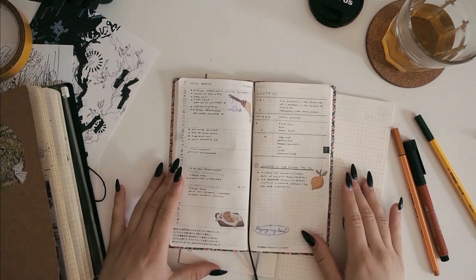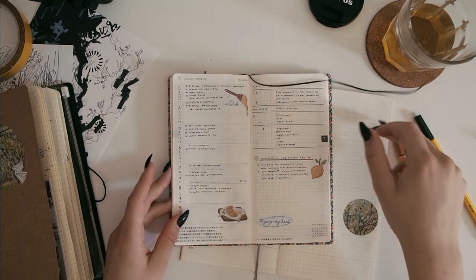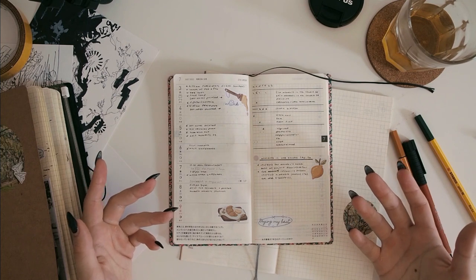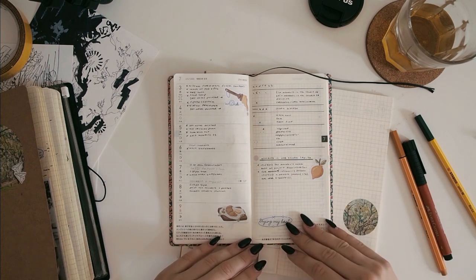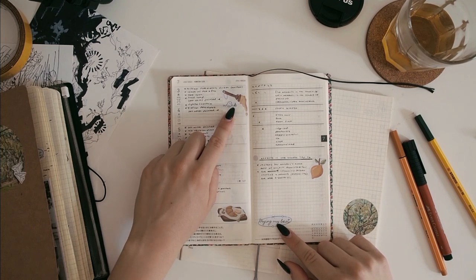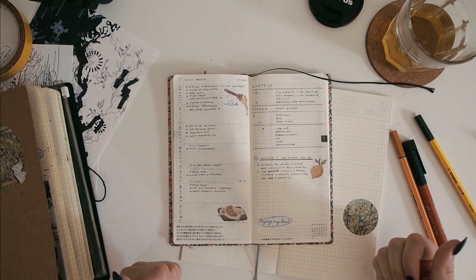I also have a really cute spread in the weeks this week. I have to admit I'm very happy with the stickers. I wanted to go for yellow. I don't know why, I wanted to go for something very summery. The stickers are all from the same shop all the time, and then these other two are from Petit Gloom. I still can't pronounce this shop's name, so as always it will be linked below.